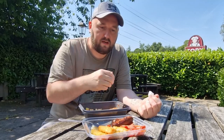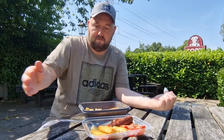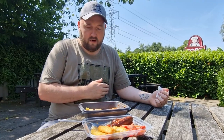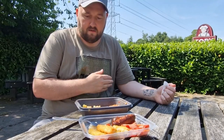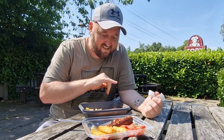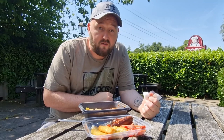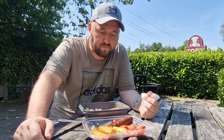And look at that bee, get away, get away. Get off my breakfast. If I get stung on camera now, look at that. I ate it. Touched my finger. Right, I've lost my whole train of thought there.